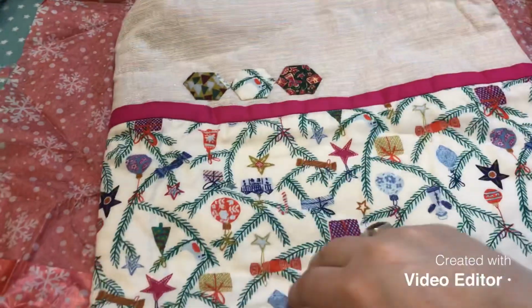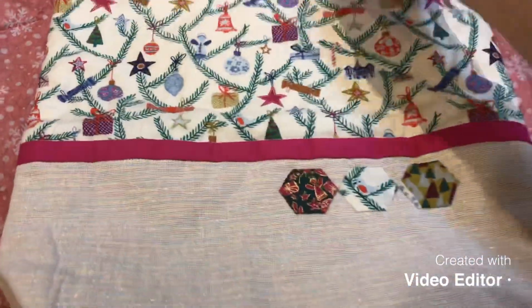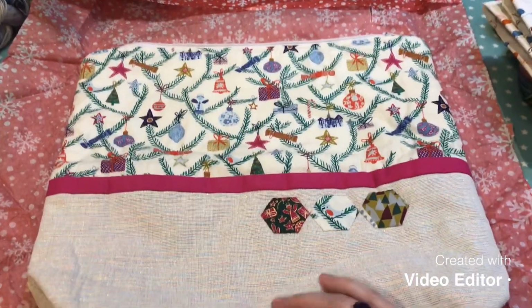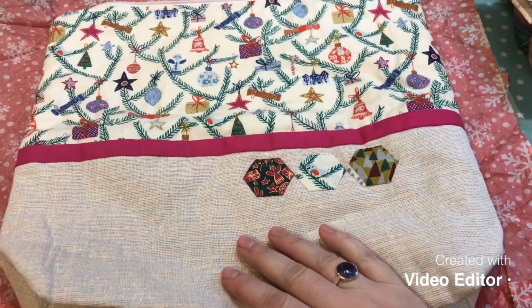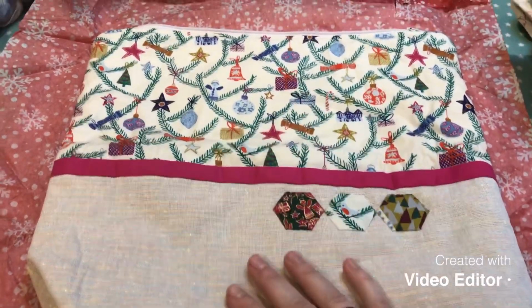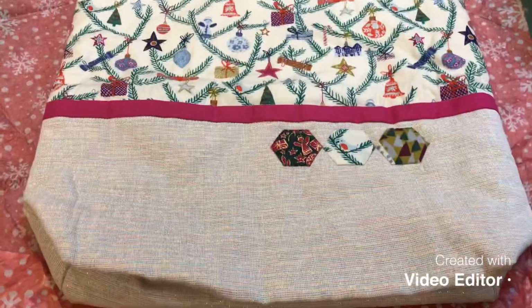So Sally has an online fabric shop. It's called You, Me and Mabel, and I will link it below. And I'm telling you, some of the fabrics, particularly the Halloween and Christmas fabrics, I absolutely adore what she's got in the shop. I couldn't have chosen a favourite. They're all so lovely. So thank you so much, Sally.